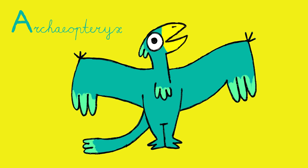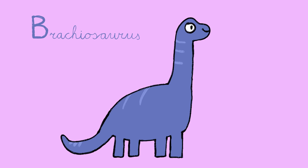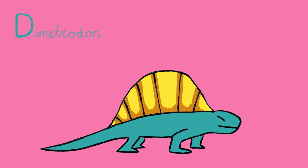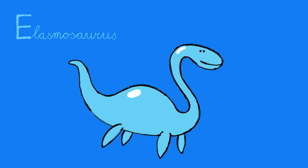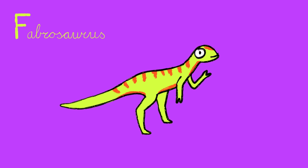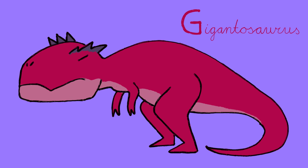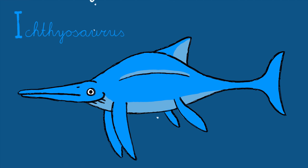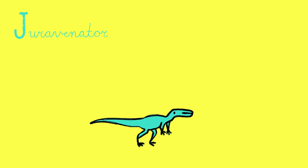Archaeopteryx. B. Brachiosaurus. C. Carnotaurus. D. Dimetrodon. E. Elasmosaurus. F. Fabrosaurus. G. Gigantosaurus. H. Hadrosaurus. I. Ichthyosaurus. J. Juravenator. K. Kronosaurus. L.